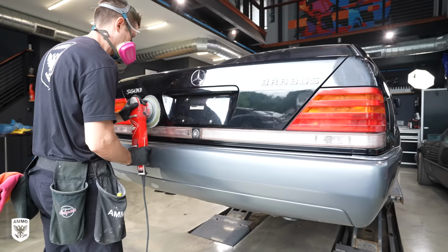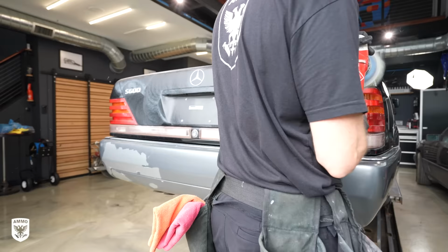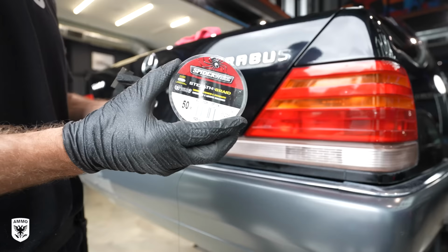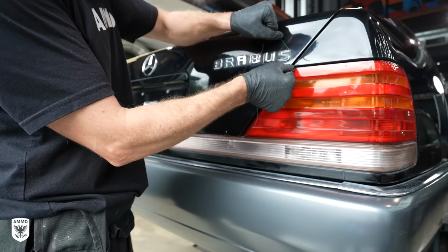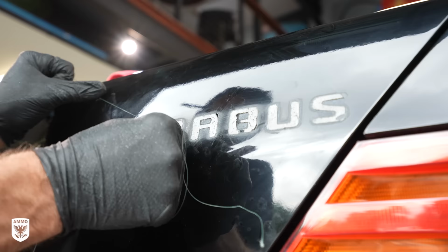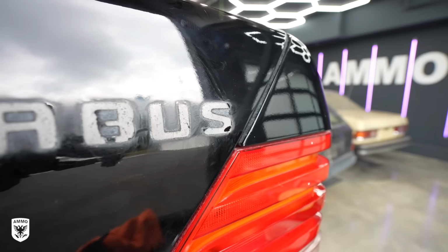With that, we were in a bit of a holding pattern, so I continued polishing the next day. And because this thing really isn't a Brabus, I had to remove the emblems and the side sticker or I was going to lose my mind completely. To do this, I used braided fishing line and ran it behind the letters and sort of just sawed back and forth to remove them. When you get them off, you're gonna have a leftover adhesive, which is totally normal. Same thing on the sides as well.